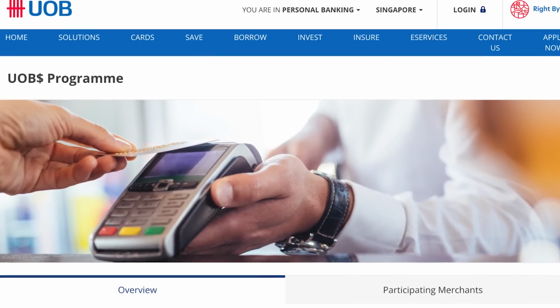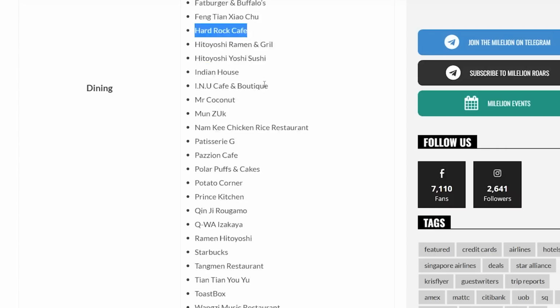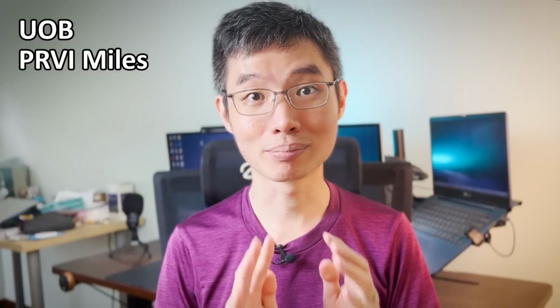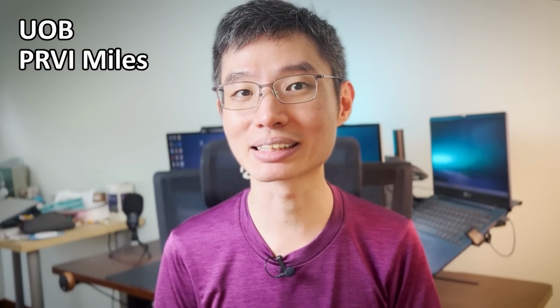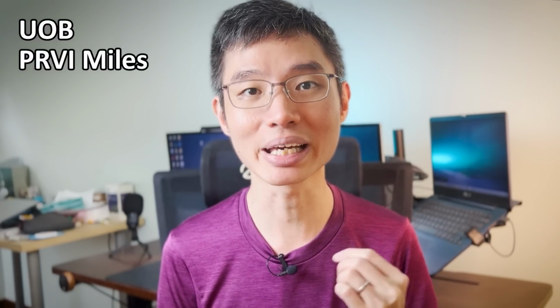First, UOB has this UOB dollar program, where instead of giving you 1.4 miles, it will give you UOB dollars instead. So for places like BreadTalk, Hard Rock Cafe, Mr. Coconut, Toastbox, and so on, you won't earn any miles on them. So just take note. But most likely, you wouldn't have any issue because for offline expenses, you can just use the HSBC Revolution and City Rewards card paired with Instagram Amaze to pay instead.